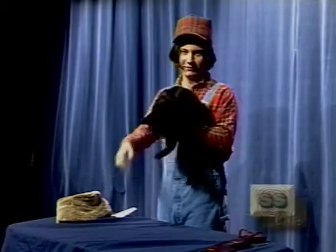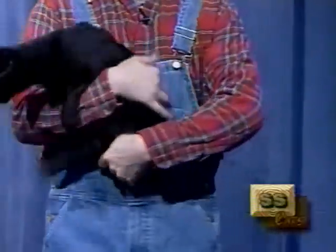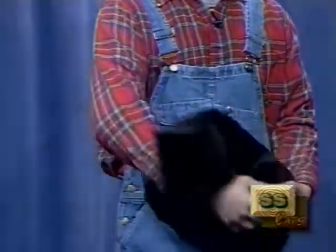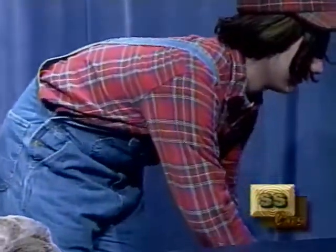This week, we have domestic cat stuffing. Now here, I've picked out my mother's favorite cat. You can pick out your own cat at home. Now this first step will make it a little easier to work with. Hey, where are you going? Okay.